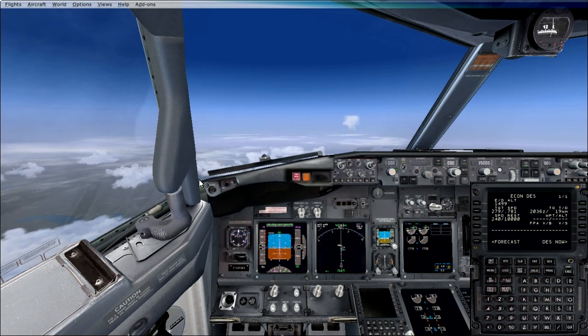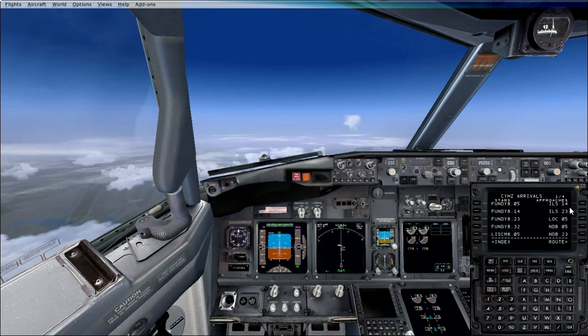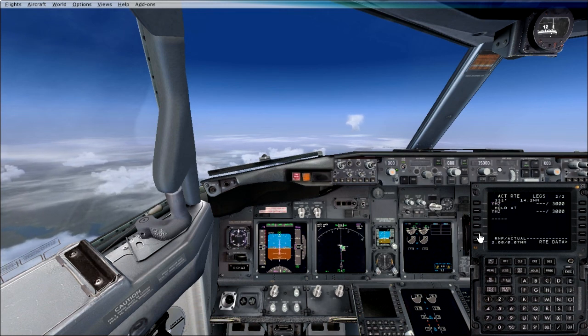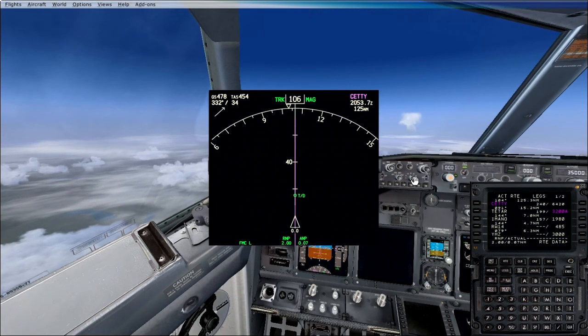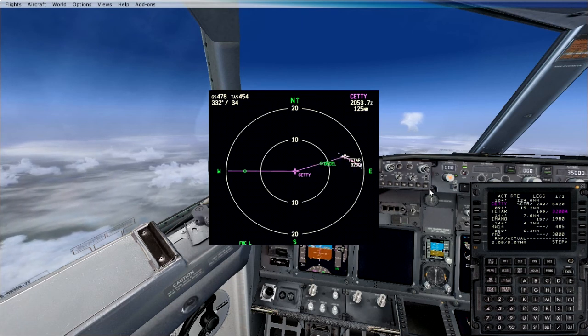We will be arriving for runway 14 via the Fundy 8 arrival. So let's execute that and let's put that there. If we look at our map here now, you can see that we will be heading direct to Seti, then direct to Tatar, and that will put us on final for runway 14 at Halifax.